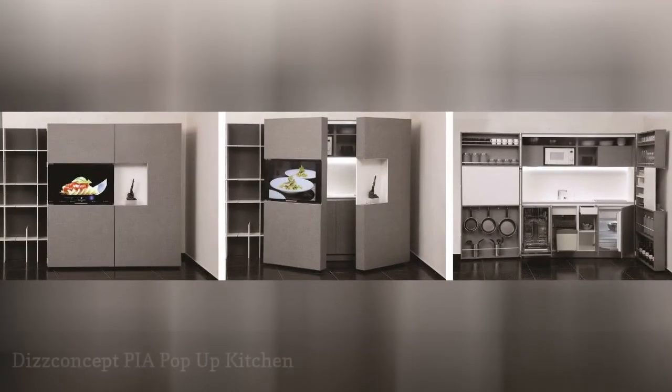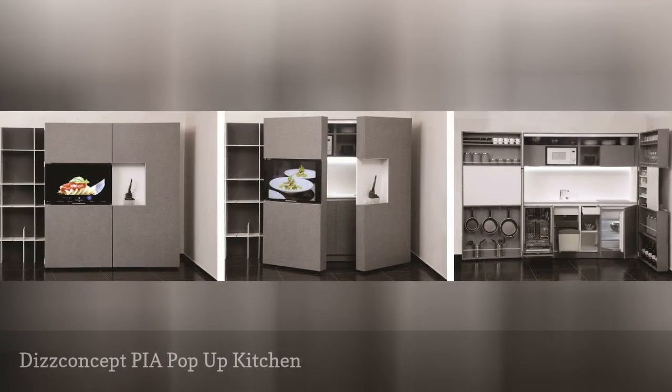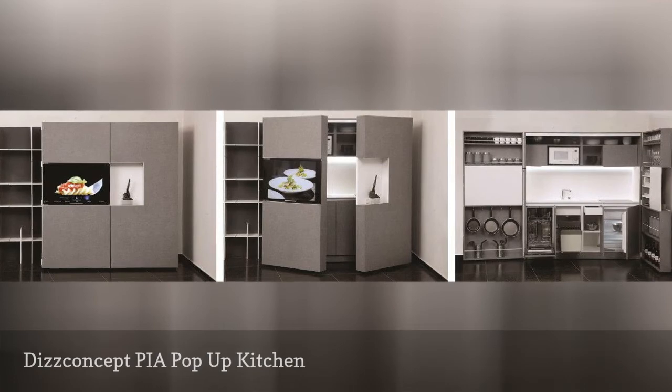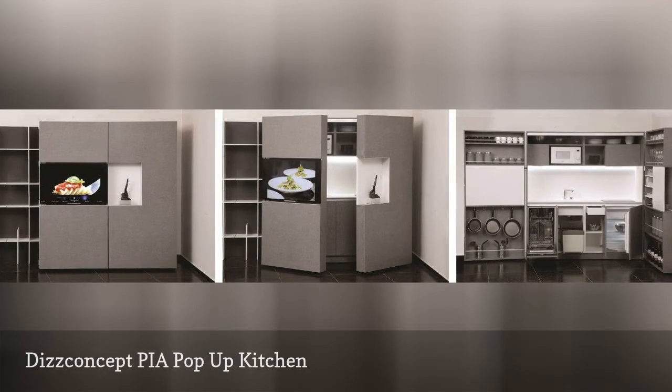Another incredibly clever kitchen option, the Pia pop-up kitchen from Dizzconcept, is designed to give every appearance of a modern and stylish entertainment cabinet. It can even hold an actual television on a wall mount located on the inlet at the front of the cabinet.